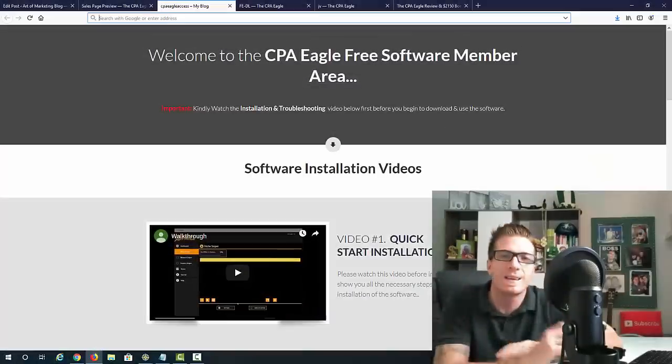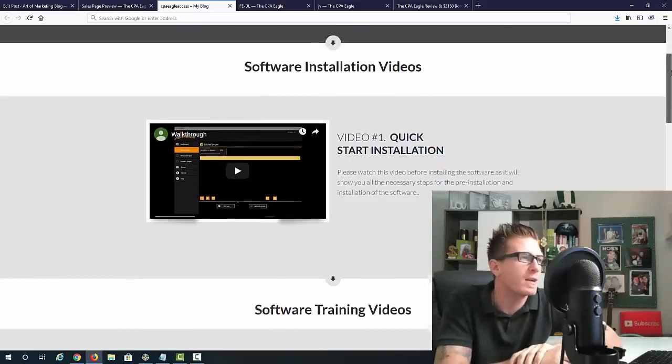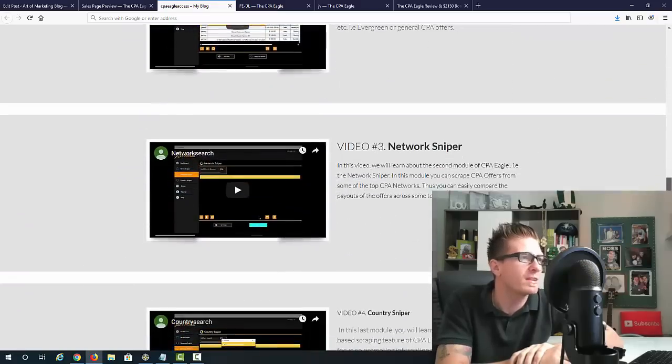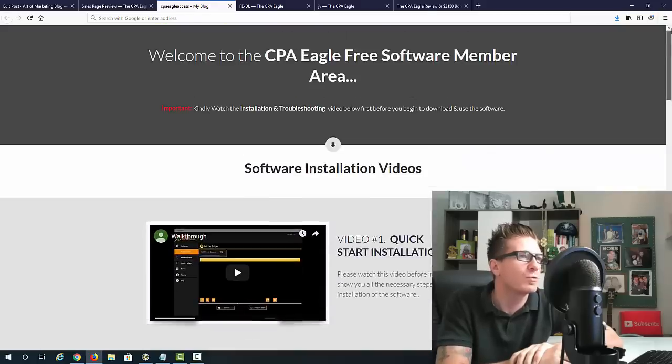Again, it's two different components that you're going to get. First is the software, so as you can see, you'll be able to access the software first. The software comes with video training that is separate to the training on how to make money with it. You have the quick installation video, the walkthrough, the niche sniper, the network sniper, and the country sniper. You're going to have to install the CPA Eagle software, and it looks like this.